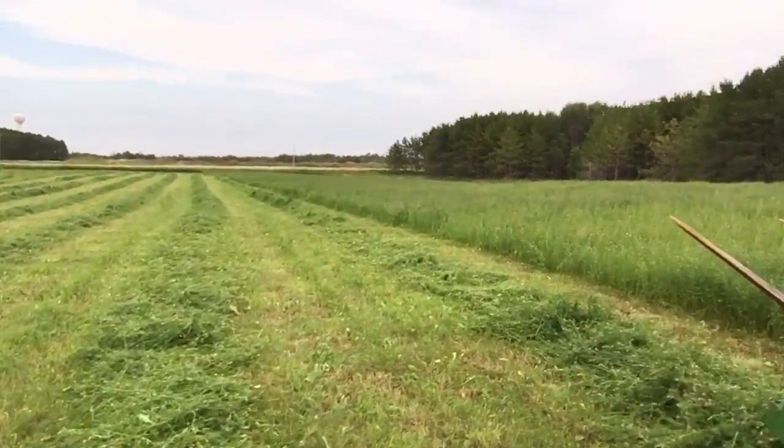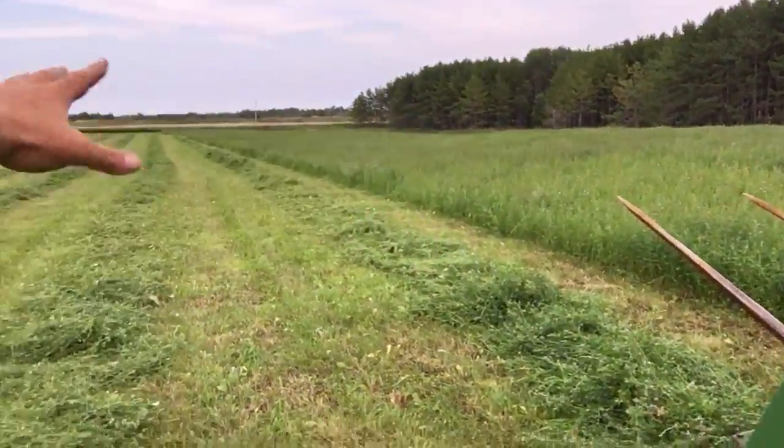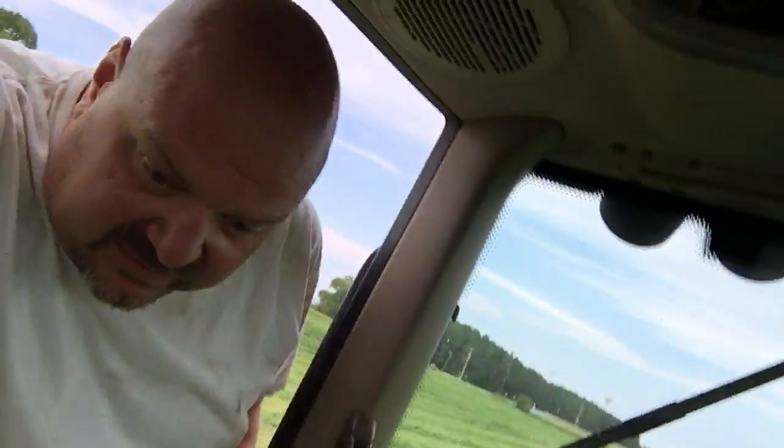Good stuff. A lot of weak areas, but there's some good ones in here. You're about to see the extreme west end of this field, and she's thick. It always is.